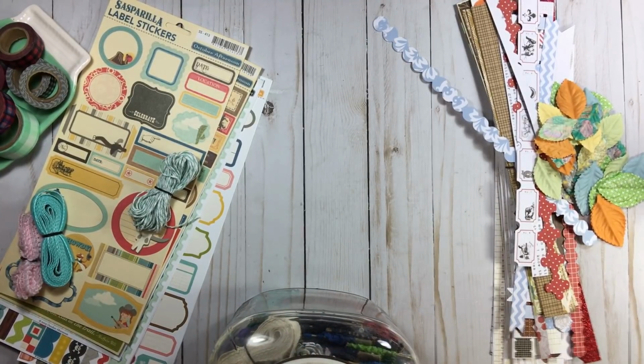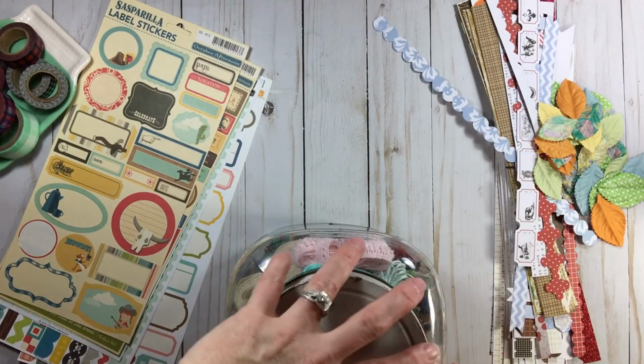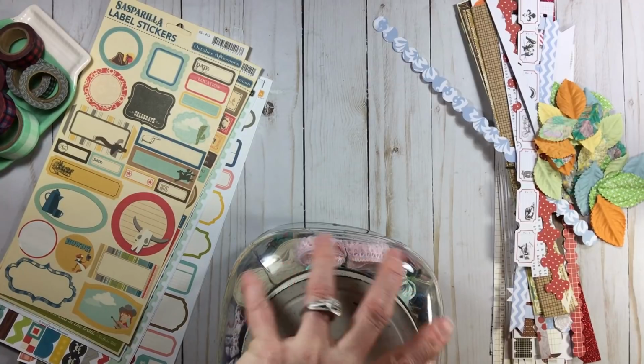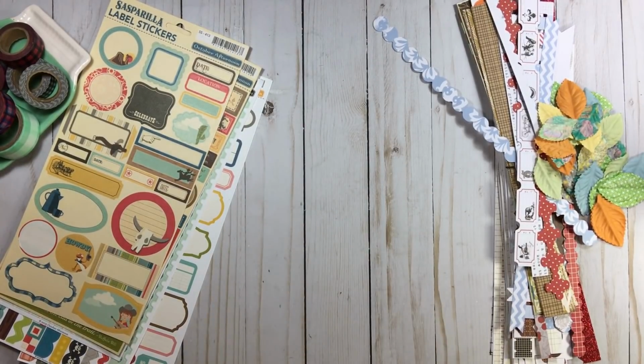Do you see why I can't go to crops? This is exactly why I can't go to crops, because I would never get anything done. Truth be told though, I don't have crops in my area. No, the only crops, I'll finish that thought in just a minute. The only crops I've ever been to in my area are the ones I hosted and the ones that I would put on for other people.